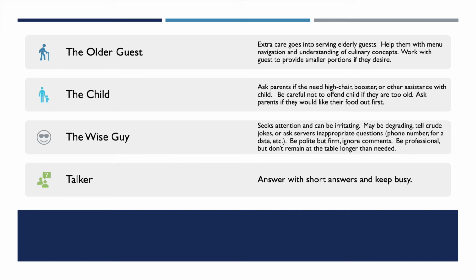The older guest. So a little bit of extra care goes into serving elderly guests. You need to help them with menu navigation or maybe understanding some of the concepts on your menu. You need to work with them to find smaller portions of items if they so request. There are a lot of more chain restaurants that will offer a 65 plus menu, and it's cheaper prices but also smaller portion sizes, because as you get older your appetite decreases. So if they're specifically asking for that, don't point them to huge expensive entrees if that's not what they're asking for.